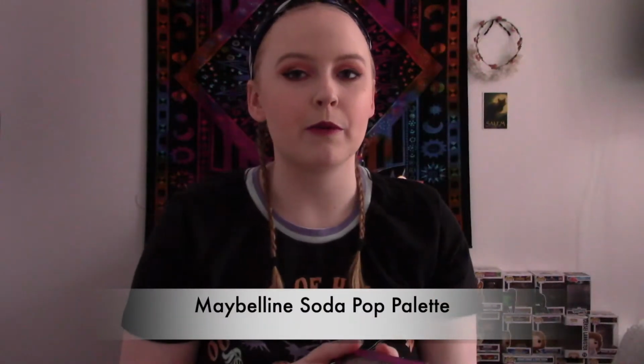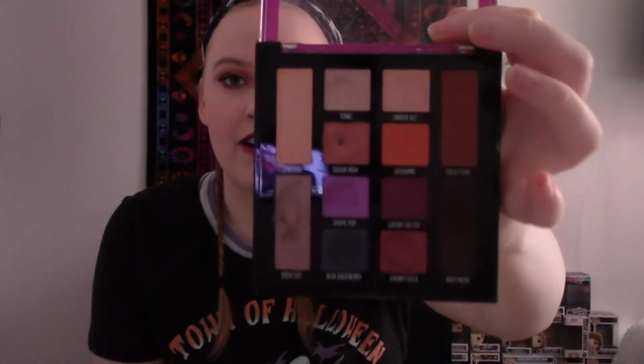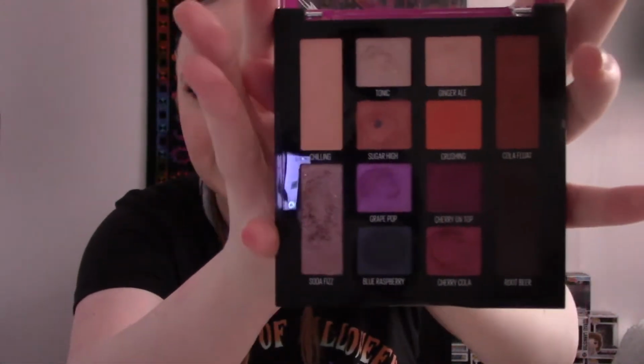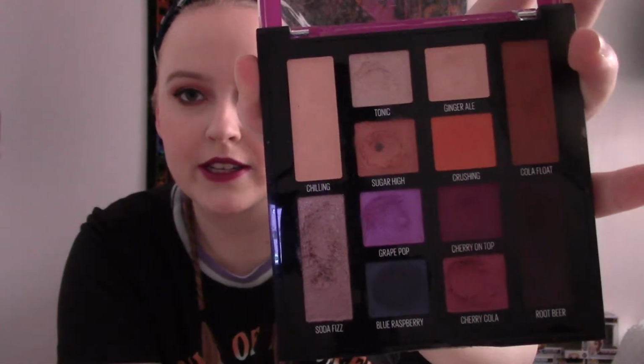So this used to be available on Ulta, it is not anymore. However, it is still on Walmart.com and it is still on the Maybelline website. It was on sale for $5 on the Walmart website, but there were only a couple left. So if not, it is available for $11.99 on the Maybelline website. So here is what it looks like. It did release in fall, I think, of 2 years ago, so 2018.